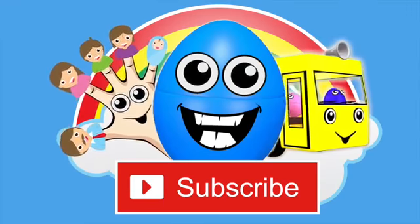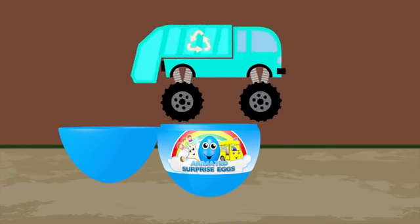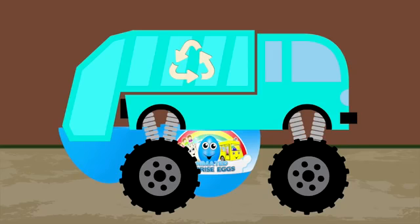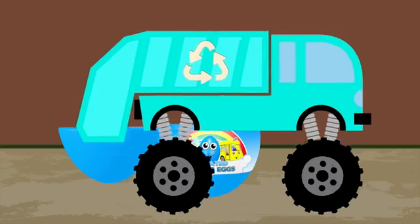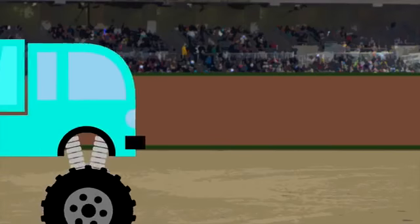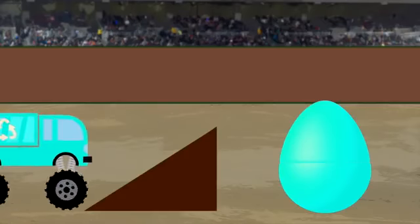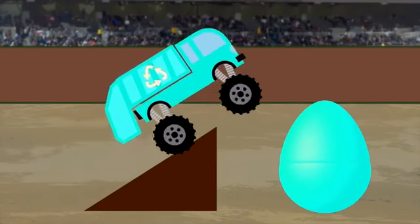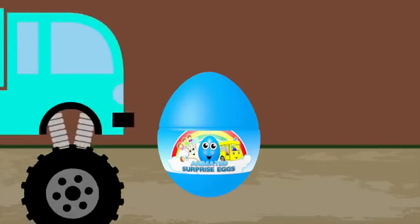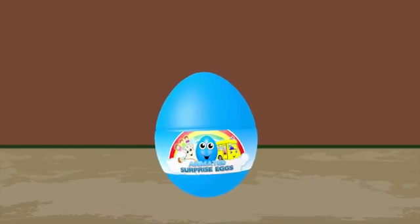Animated surprise eggs. Hi kids, it's a beautiful day. Let's learn colors. Turquoise. A turquoise garbage truck. Surprise egg! Yay! Turquoise! What's inside?